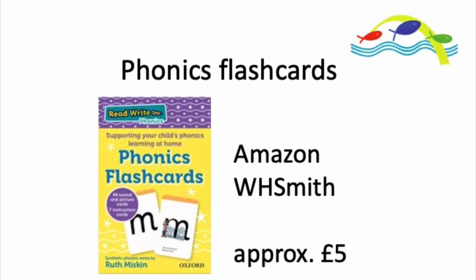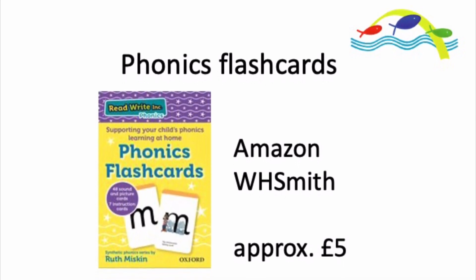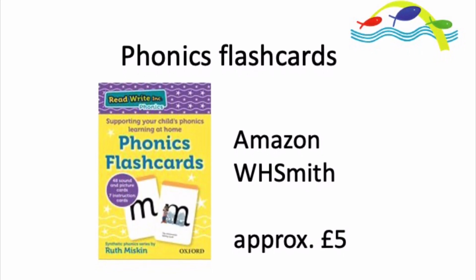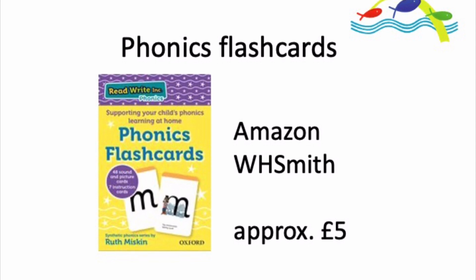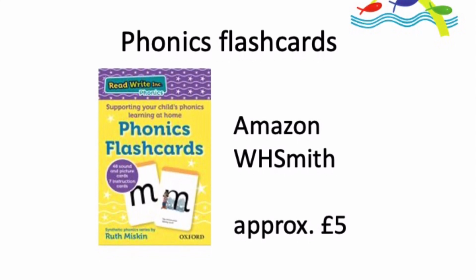Because this is a national programme, you can get lots of resources for the programme online. We would recommend the key thing for you to get are the phonic flashcards that the teachers use in school for you to practice with at home. As you can see, you can get them on Amazon, you can buy them in WH Smith's, and they are around about £5, which is not a huge amount of money.